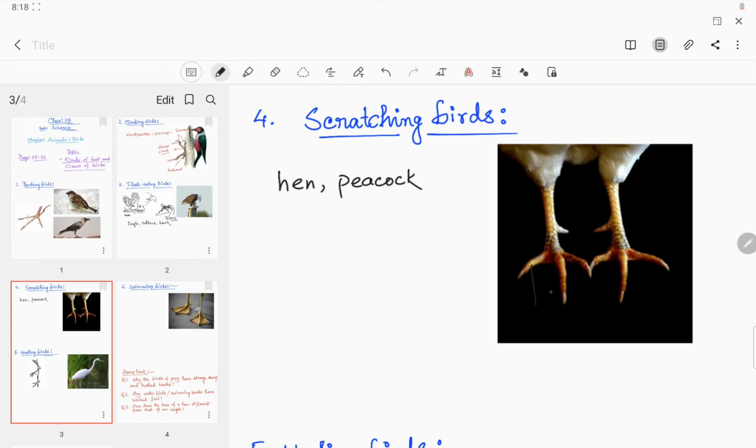If you see, one, two, and three toes, and one toe at back. This one toe at the back. Their feet have hard and sharp claws to help them scratch. So basically they have 3 toes and 1 toe at back, and they also have very sharp and hard claws.